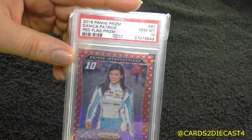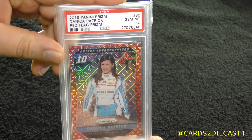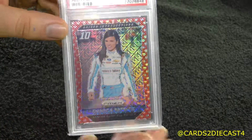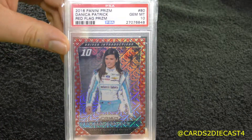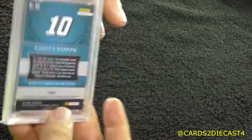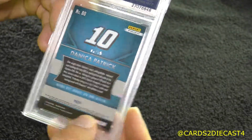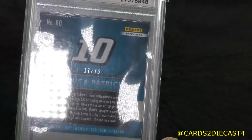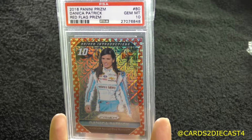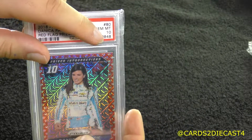Here is the driver intro, gem mint 10 for that card. Number 80 on the checklist, and now this is back to that more pronounced, I'll call it zipper finish, but you guys can call it however you want. If you know the actual name of this design, go ahead and leave it in the comments below. Gem mint 10, flip it around, what's the card number? This one is 17 of 75, so pretty close to the start, with less than 10 away from the first card number. But the big number that I want is that gem mint 10. So we got 2 of the 3 base parallels down with the gem mint 10.